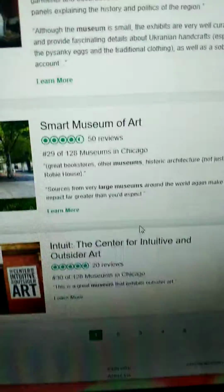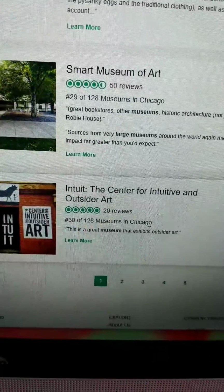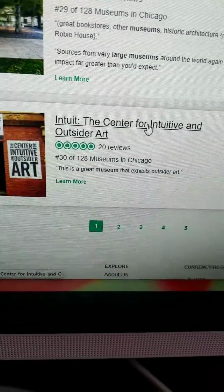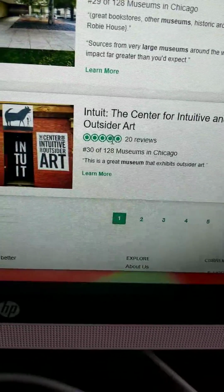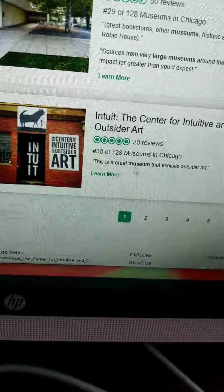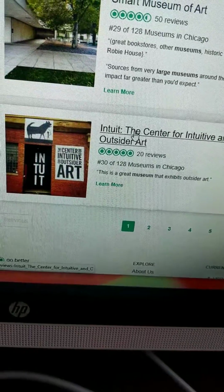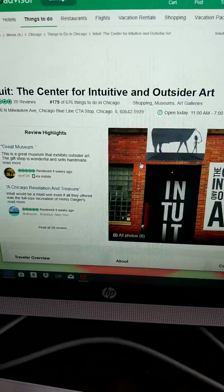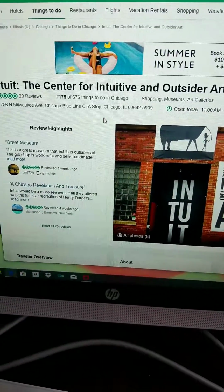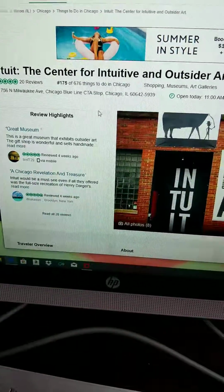I thought it said Small Museum of Art when I was scrolling up and down really fast, but it says Smart Museum of Art. Intuit, the Center for Intuitive and Outsider Art, really good reviews. Number 30 of 128 museums in Chicago. This is a great museum that exhibits outsider art. I'm not sure what that means. Let's click on it and find out. Maybe it's art that's not considered fitting into a certain category. It's also in Chicago on North Milwaukee Avenue.